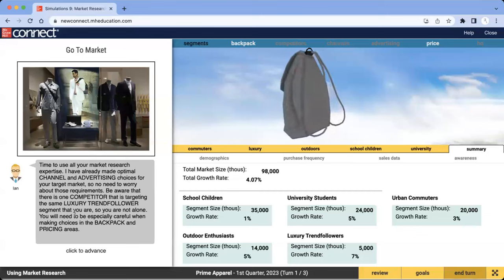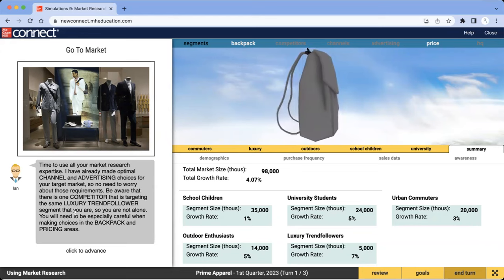Be aware that there is one competitor that is targeting the same luxury trend follower segment that you are, so you are not alone. You will need to be especially careful when making choices in the backpack and pricing areas.